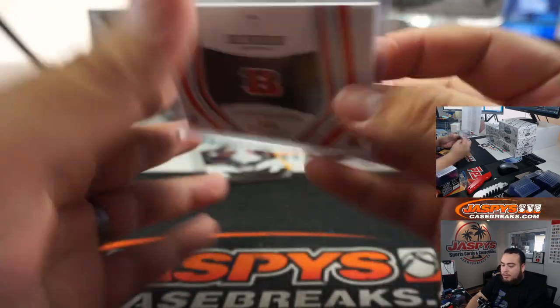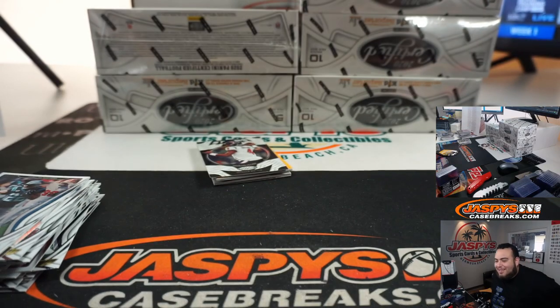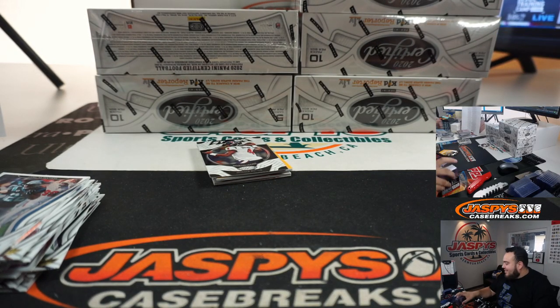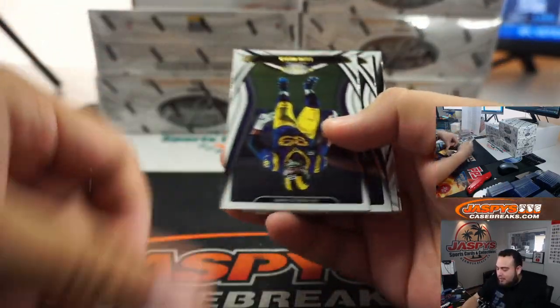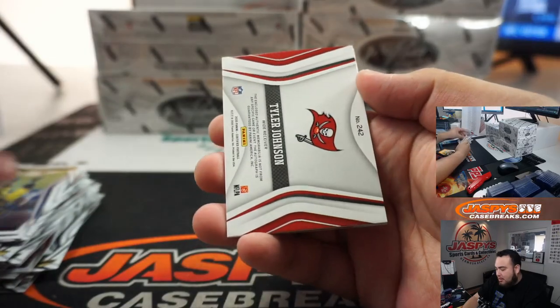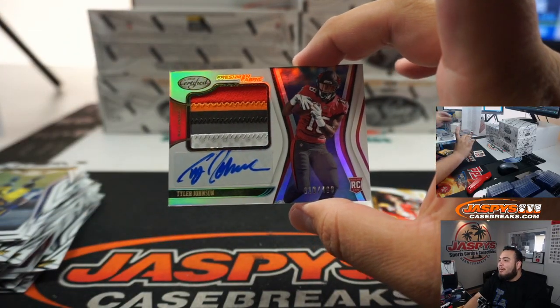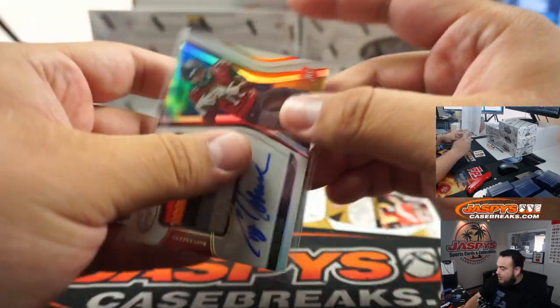I know. Same. So I was like, oh. I was the same way. I was like, damn. All right, well, the patch still has to be right here. Patch auto, at least. And it's Tyler Johnson. Another 1, 2, 3, 4, 5 color patch and autograph to $4.99.